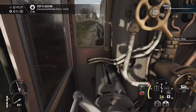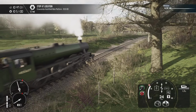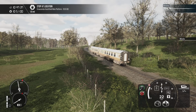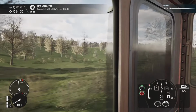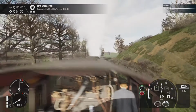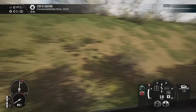Beautiful. Nice. I'm happy with that. Let's go. So we're 1.7 miles from Crocombe. Go on, lad. I must admit, when I'm driving steam trains, I like this angle, but it's a little bit loud.